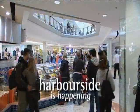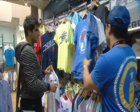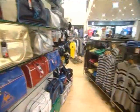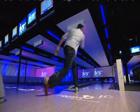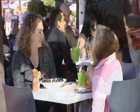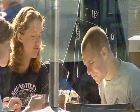Harbourside at Darling Harbour offers a superb selection of quality shopping, dining and entertainment, with stores open from 10 a.m. to 9 p.m. every day and dining until late. There are over 90 specialty stores showcasing quality Australian gifts, the latest fashion and an entertainment level with bowling, laser skirmish and flight simulator. And overlooking the water with city views, you can choose from over 25 cafes, restaurants and bars, offering a wide range of cuisine, including fresh local seafood.